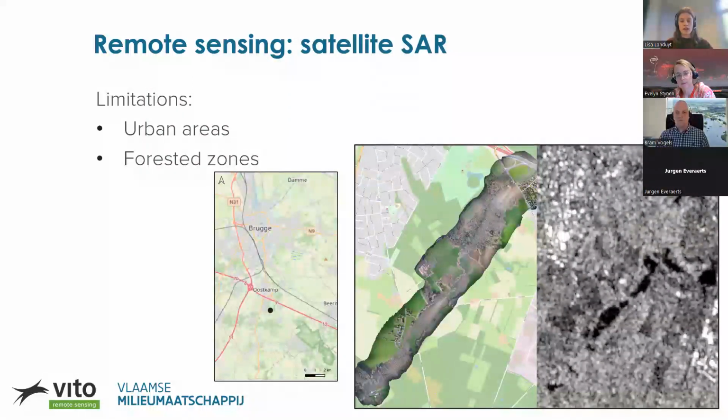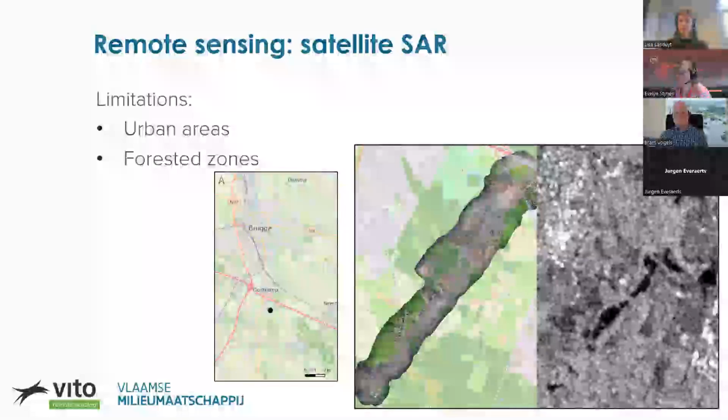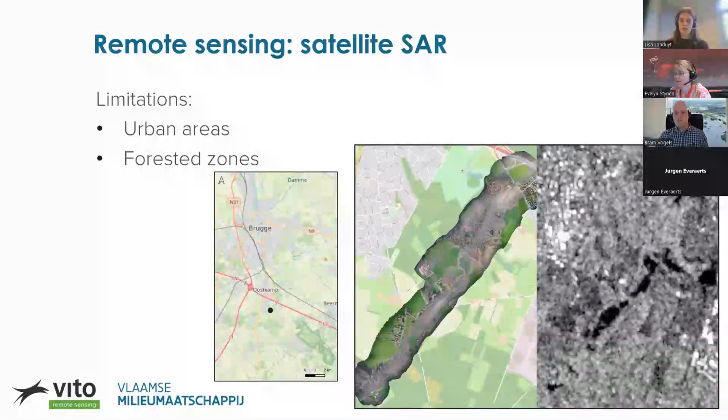Another limitation I already touched upon are the forested zones. Here, just an example to illustrate it. On the left, you can see a drone image, and due to the high resolution, you can really see the individual trees and the floodwater standing below. On the right, you can see the Sentinel-1 image, where the very dark areas represent the flood extent. But for this flooded forest, it just has the brighter signal that we expect from a forested area.